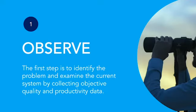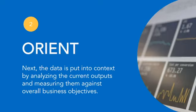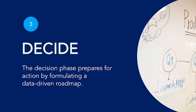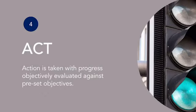Number 1, observe. The first step is to identify the problem and examine the current system by collecting objective quality and productivity data. Number 2, orient. The data is then put into context by analyzing the current outputs and measuring them against overall business objectives. Number 3, decide. The decision phase prepares for action by formulating a data-driven roadmap. And number 4, act. Action is taken with progress objectively evaluated against the preset objectives.